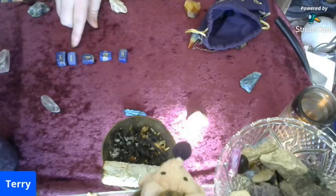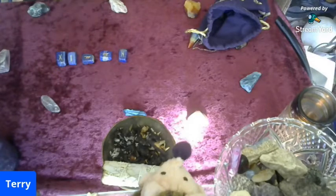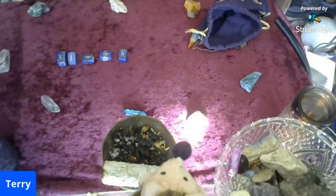Now I see things going slow. Slower than what you'd like them to go. You might feel kind of drained coming up here. It's going to be a period of cooling down. Separation maybe from somebody or something, and you need to realign your focus, it's saying.